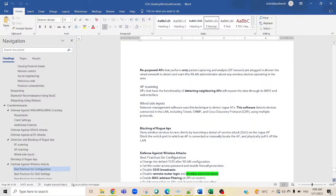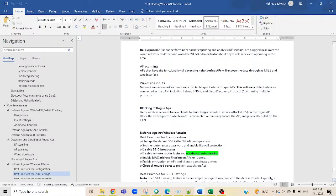So, blocking of rogue APs: deny wireless services to new clients by launching a denial of service on the rogue AP. Block the switch port to which an AP is connected, or manually locate the AP and physically pull it off the LAN.